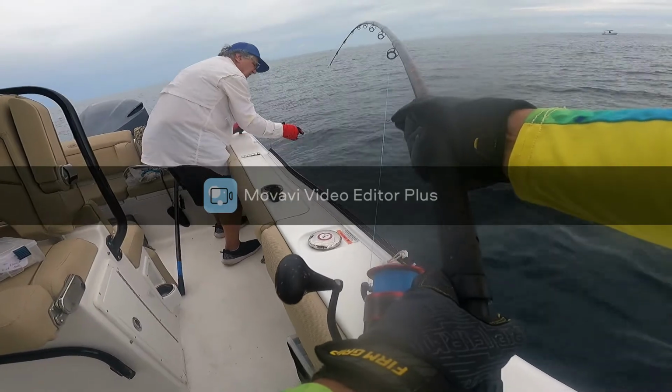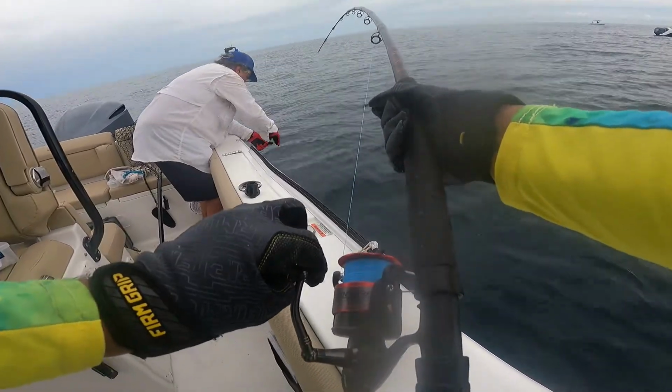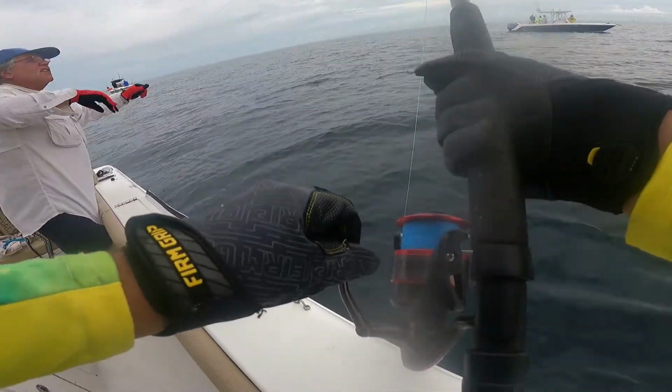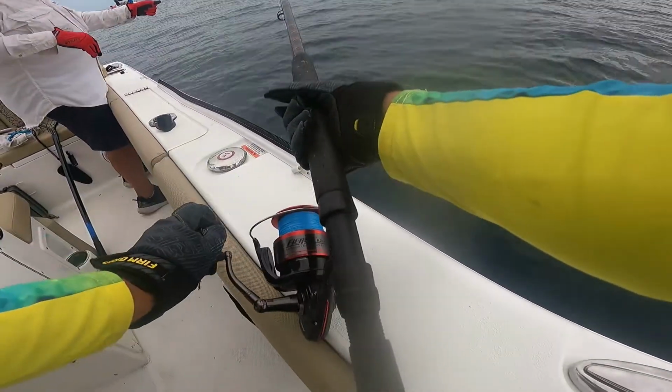Here Dave is noticing there's a little nick in his brand new braided line. Probably caught on the edge of the boat on a piece of sharp metal. So you always keep an eye on your line because it can actually break on you.